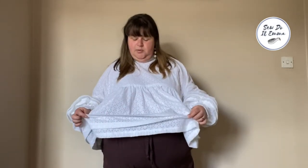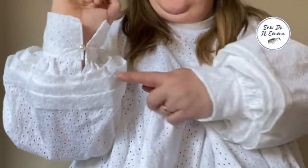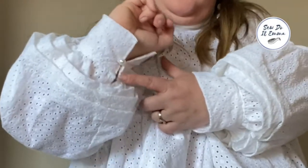The pattern itself, it was easy enough to understand, but when it came to doing the little borders along here, I got a wee bit mixed up, and that took a while just to figure out. But I did use my gran's pearl buttons from her stash, and on the back we've got one in each sleeve. Really happy how it's come together. I feel like Villanelle from Killing Eve a wee bit. But yeah, it's quite cool.